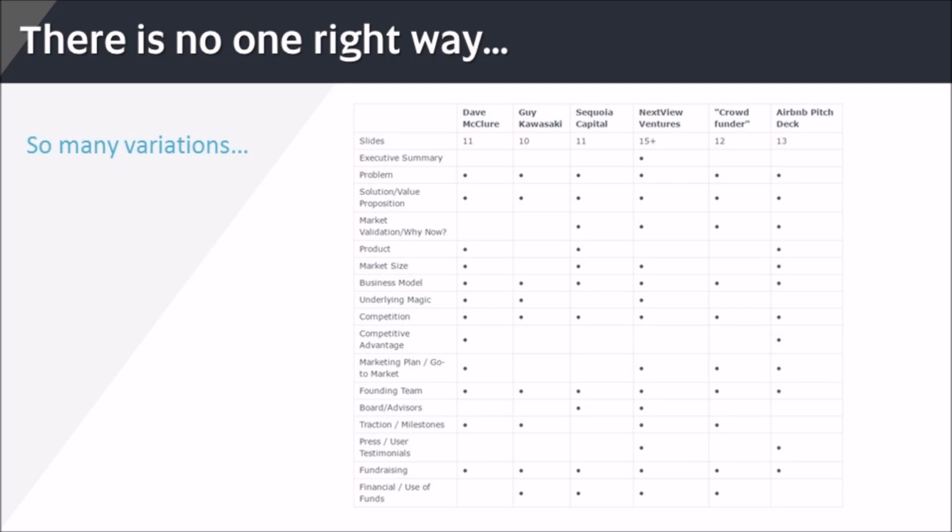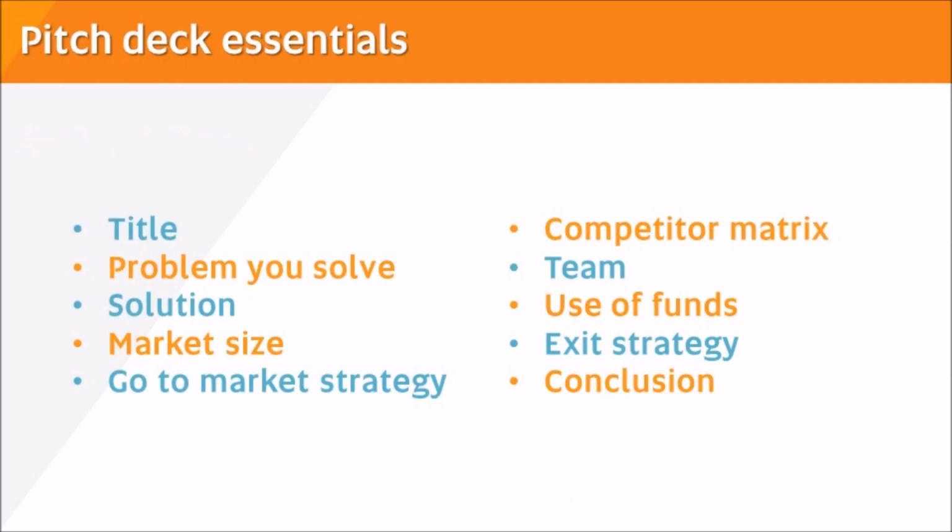On average, though, a deck will take about 14 to 20 revisions to really start to come together nicely. So let's look at some pitch deck essentials. Today, we're going to go through the most common slides that an investor will want to see. I will show you what should be on the title slide, how to communicate your problem and solution, the common mistakes you will typically see on the market size slide, how to correctly display the go-to-market strategy and competitor matrix slide. I'll also show you what to show on the team slide, what information should go on the use of funds slide, how to best explain your exit strategy, and what needs to go on the conclusion slide. So let's dive in.